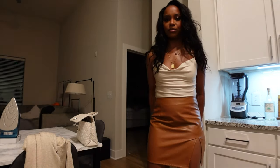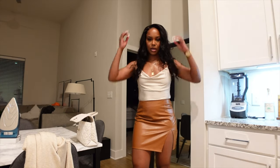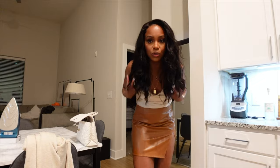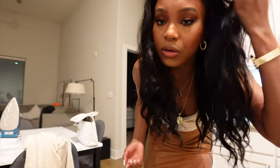This is like a fake little leather skirt. And the wig from yesterday. I'm in love with this wig. I fell asleep in it, and it still is curled. Still curled from how I curled it yesterday. The curl is still in there. So, we're ready to go. I guess I'll see you on the second when we head out.